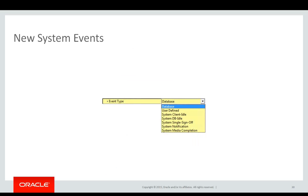Earlier we talked about the new system events. These are some of the ones that we're working on. As I mentioned, client idle time, database idle time, single sign-off, system notification, and media completion. Media completion hopefully hints well enough to suggest to you what other features we might be looking at.